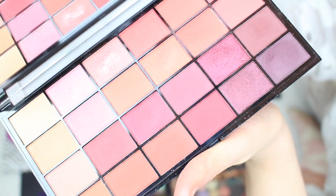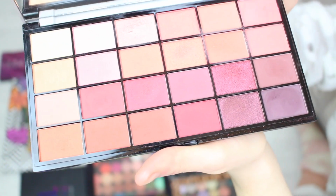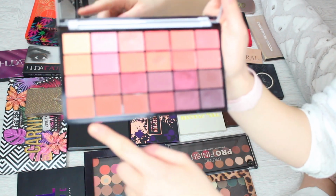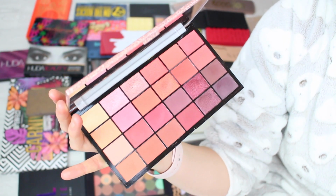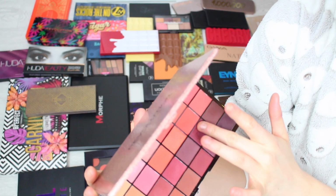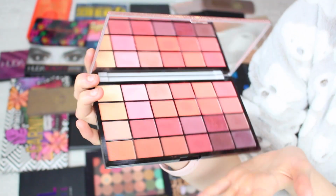Let me do a zoom in. I'm not sure you can even get this anymore. I'm assuming you can, but to be fair, this is not really my vibe anymore. If I'm honest, these shades here are really nice, but I have literally not touched this other than to swatch it. It's quite nice, but let me just swatch a few. Well, that's what they look like, and they're nice, but I just don't use them that often.